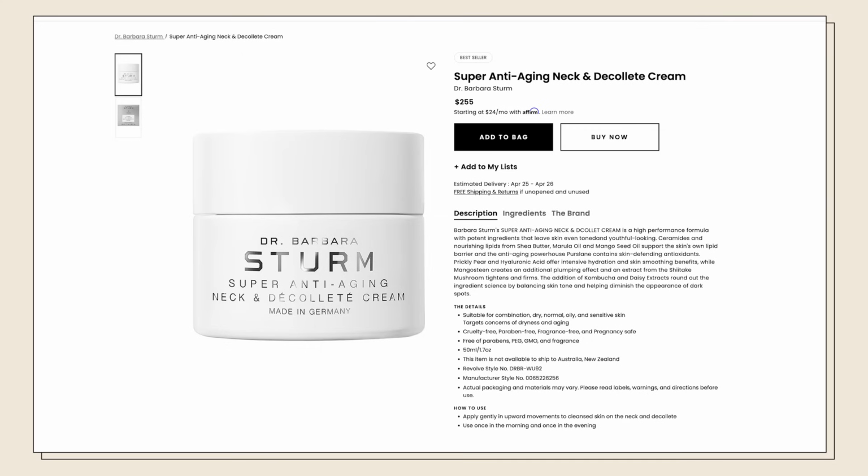Dr. Barbara Sturm, I love a lot of her products. They are very pricey. I'm gonna point you in the direction of what not to purchase that I think is so hype. You don't need a neck cream. For $255, you don't. You would be better off taking your fancy face cream and just taking it down the neck. I have a personal ick when brands try to market to women that they need a separate neck cream. You don't. I think it's phony baloney, and I'm just not here for it.